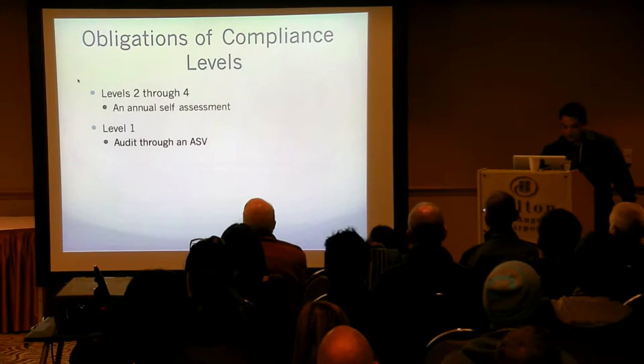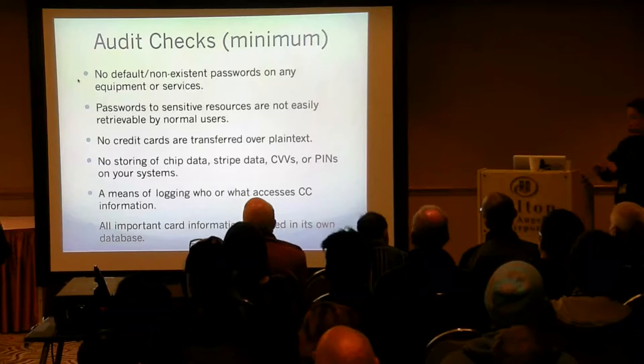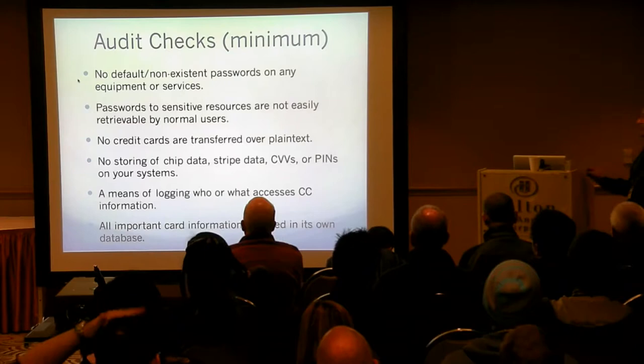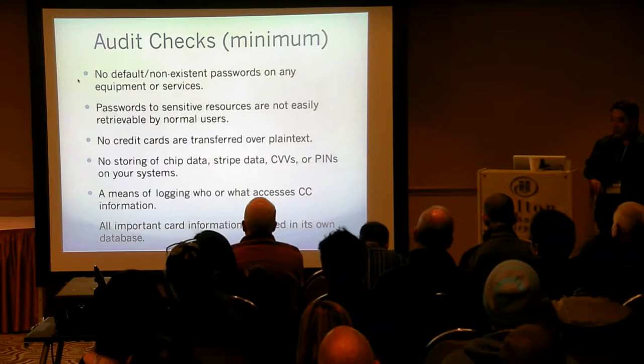Now, of course, usually when an ASV shows up on site, they all have their own checklist of what they're going to check. But at a very bare minimum, they're going to make sure that you've got no default or non-existent passwords on any equipment or services. Make sure you can't get in via SSH without root access, SSH without a password, or MySQL without a password. Make sure all your routers don't have their default passwords.